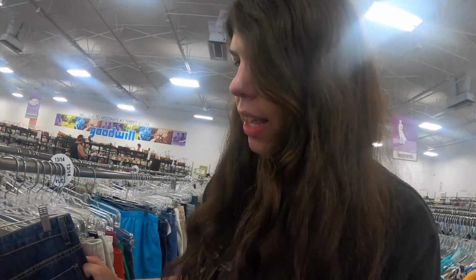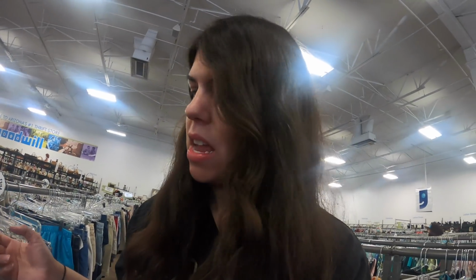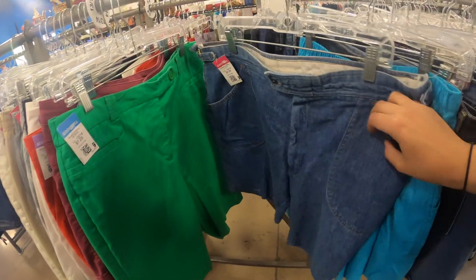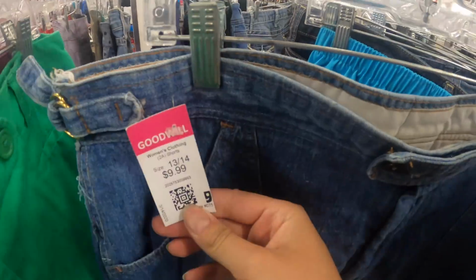Something that's always tricky to navigate in Phoenix is that it is so hot here that shorts are always really expensive. And so it's really tough because I really want to get a good supply of shorts, especially with summer coming in hot. But I don't want to spend a ton of money on them because people expect to pay less for shorts because there's less material. Like these are so cute. They are a little big for me, but I would definitely wear them, but they're $10. And it's just not worth that. Can't do it. So no luck in the shorts.